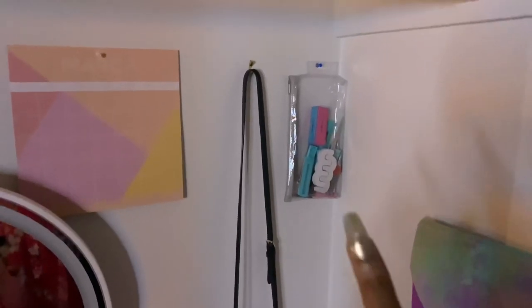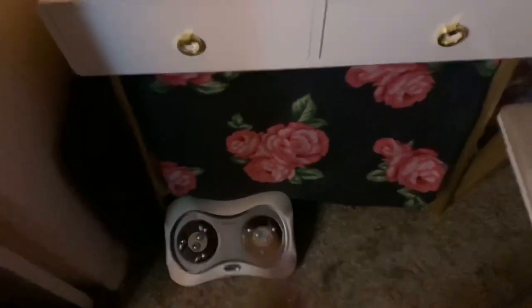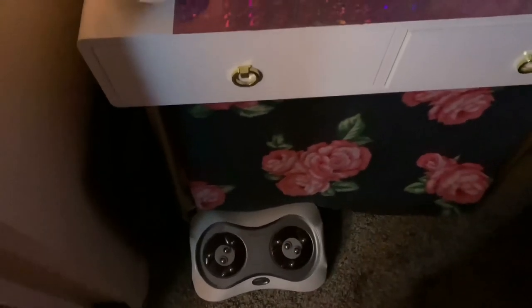Right here I just added some more of my little nail stuff. I added a hook for my purse, and then right down here, I didn't want to always see the stuff underneath there, so I covered that up. And then I have my foot massager. You literally just put your foot on it, and yes baby, yes.